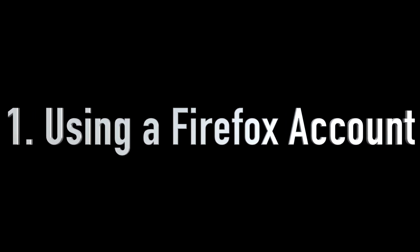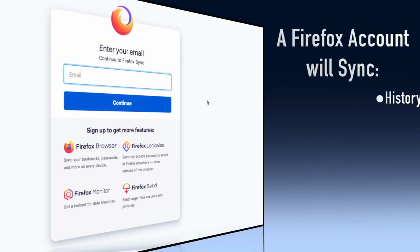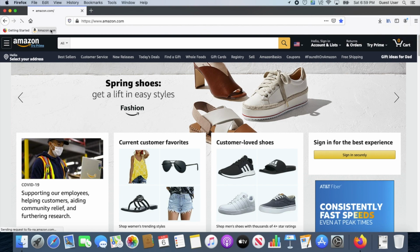Feature 1. Syncing with a Firefox account. Just like most other browsers, you can create a Firefox account that will sync your history, open tabs, settings, extensions, and bookmarks between all of your other computers that you also have Firefox installed on and are signed into the same Firefox account.